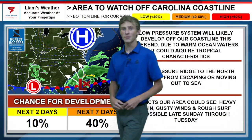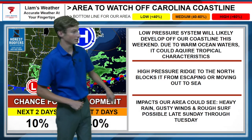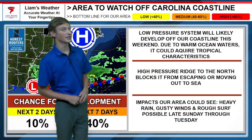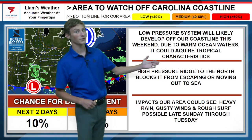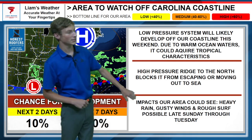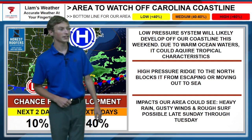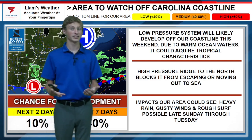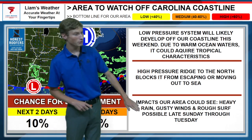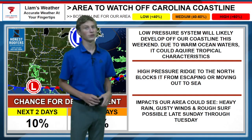But here's what we know from this system as of right now from the latest information from the National Hurricane Center. An area of low pressure will likely be developing off our coastline as we head into this upcoming weekend, and because those waters are once again as warm as they are, it could take on some tropical characteristics. Like I just said, the high pressure located to our north will be blocking it from moving out to sea. If we are going to see any impacts from this, it will likely be late Sunday throughout Tuesday, and that could include some heavy rain, maybe some gusty winds, and also some rough surf.